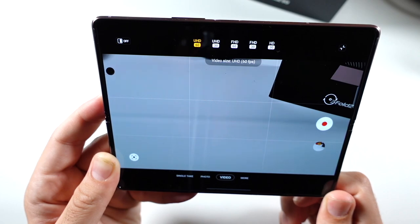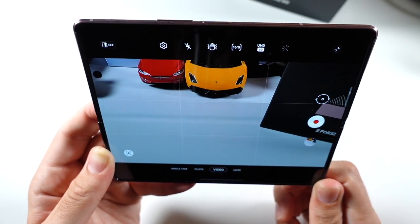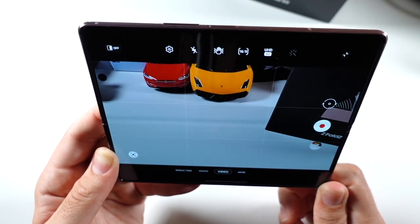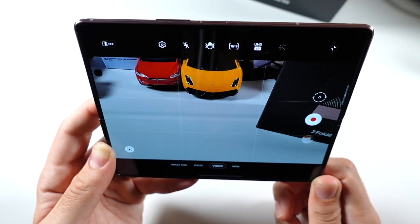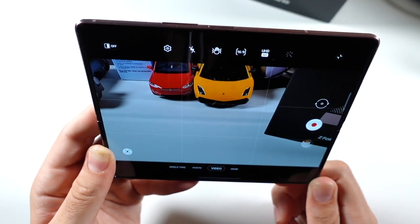Now, I feel like that's enough video quality for most people. That's kind of like where most people are going to use the video up to. I think at this point, 8K is just not something that's very practical right now. So I think that's a very good overall way to max out this phone.